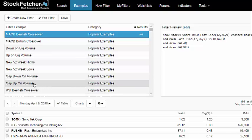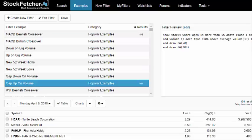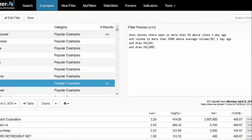So let's just take one here. You might like, as you can see here, gap up on volume. Here's how the script looks. You can see this is not any type of programming language. It just says show stocks when open is more than 5% above the close 1 day ago, and the volume is more than 100% above the 30 day average volume 1 day ago. Then you can draw what you want on that chart. Draw the 50 MA and the 200 MA.